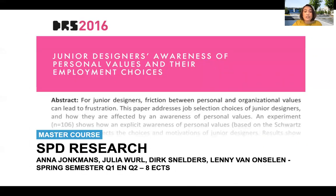And the second course is SPD research, where you learn how to do research with the rigor of an academic. And you really need to have that rigor in coming up with user and business insights if you want to convince stakeholders to embrace your strategic ideas. So really an important course to learn how to argue your ideas. And also a great opportunity to work side by side with TU Delft researchers, write research papers with them, and perhaps present your work in international research conferences.